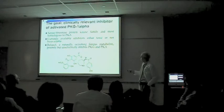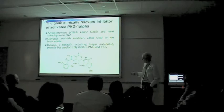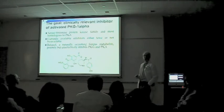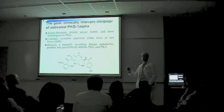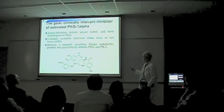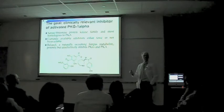Well, it turns out there was a molecule in the literature, Valinol, not a very appealing molecule to a chemist. Unusual ring sizes, lots of polar substituents, but very, very potent. Very low nanomolar potency, 2 nanomolar. Unfortunately, not selective. PKG and PK both inhibited with single-digit nanomolar potency.